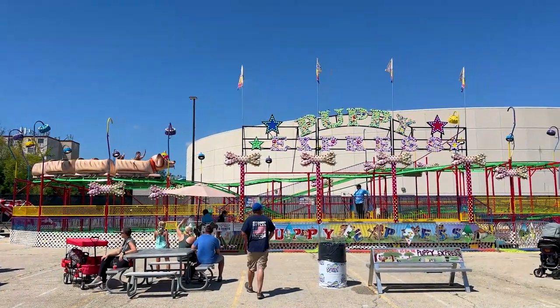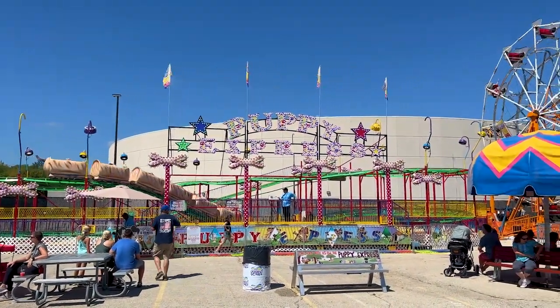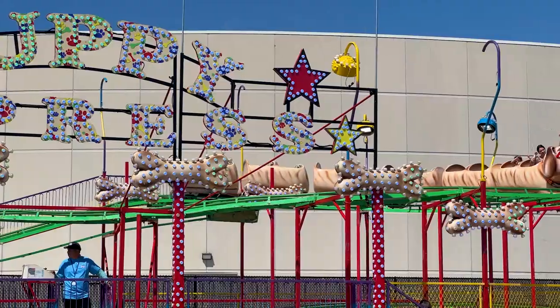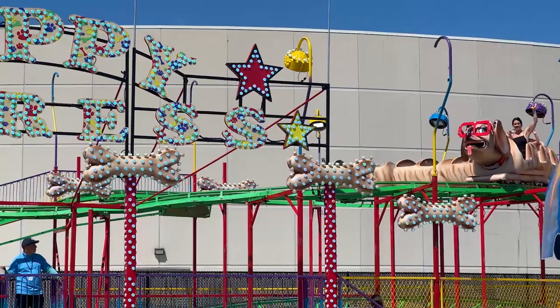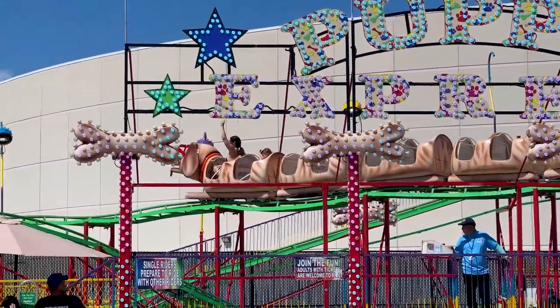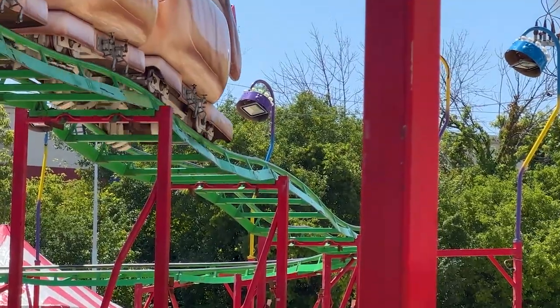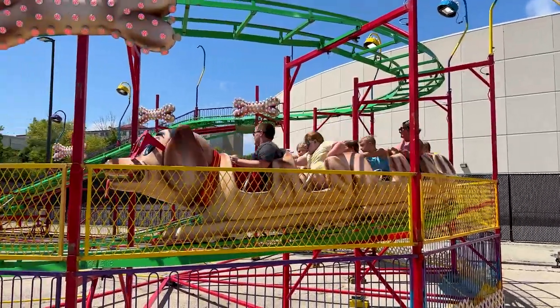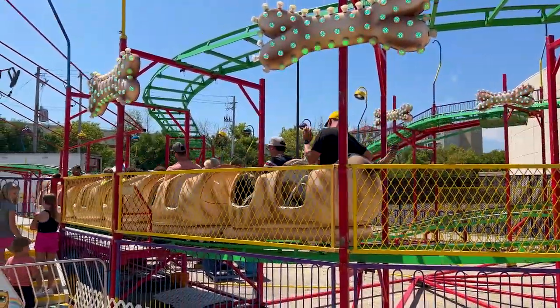And then our first kid coaster is going to be the Puppy Express, which is a wacky worm. Very, very cute. A little dachshund on the front there with glasses. This is a very simple and common roller coaster in the Ferris circuit. Go up the lift hill, do a few dips and wiggles, and then go down a big drop and a fast curve at the end.